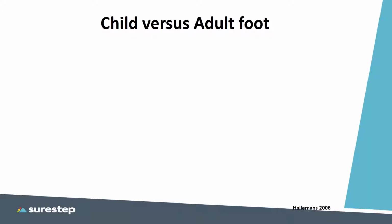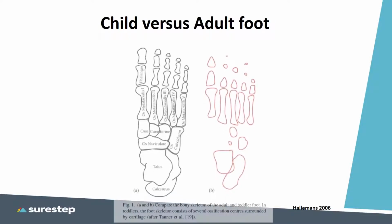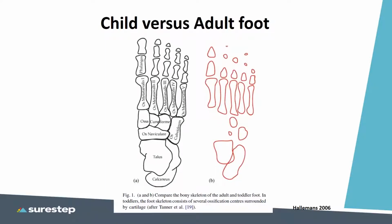It is also very important that we consider ossification and bony development. On the left, we see an adult foot fully ossified. On the right, we see a toddler foot. Notice that the medial column is much more cartilage and not yet ossified. So an important question: can we affect ossification and bony development?